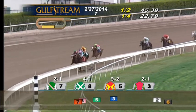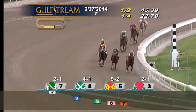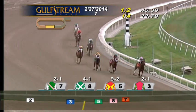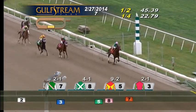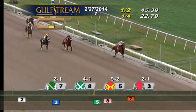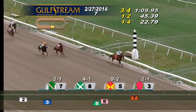Coming toward the top of the stretch, Previous and Atlantic Dream, and they turn for home together. Previous cuts the corner, gets away now to a 2-length lead over Atlantic Dream, then Renard Lapin to the outside, and Maggie is 4th. It's Previous right on the rail, holding on to the lead, passing the 16th pole.